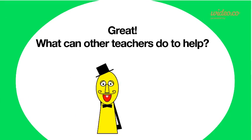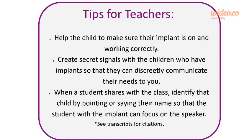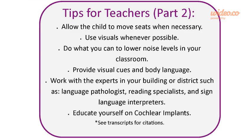That makes sense. What can other teachers do to help? Here are some teacher tips. Help the child to make sure their implant is on and working correctly. Create secret signals with the children who have implants so that they can discreetly communicate their needs to you. When a student shares with the class, identify that child by pointing or saying their name so that the student with the implant can focus on the speaker. Allow a child to move seats when necessary. Use visuals whenever possible. Do what you can to lower noise levels in your classroom. Provide visual cues and body language.